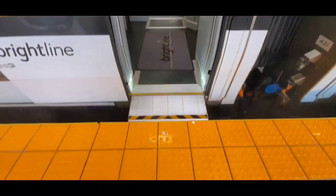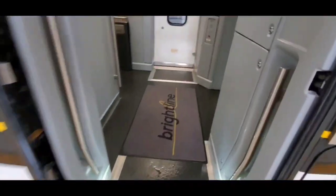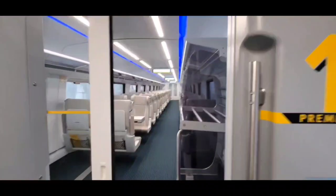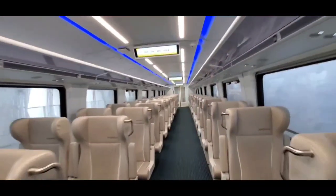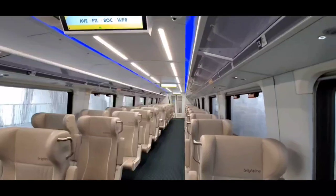Watch your step. The yellow bumps indicate for low vision people that there's a transition change, and that's wet. And we're gonna come in right here. These are automatic doors. Car number one. And we're gonna find our seat. 14.